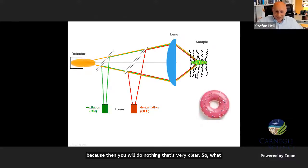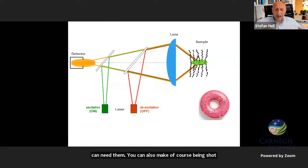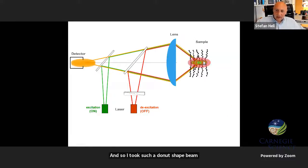I realized there are donuts, and not only can you knead them, you can also make beams shaped into donuts. They're really called donut mode in physics. And so I took such a donut-shaped beam and used it to turn those molecules off. So now you see the red light is used in such a way that it turns those molecules off, and only that molecule in the center is left over.